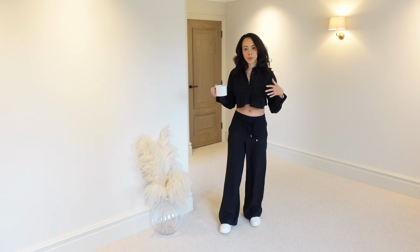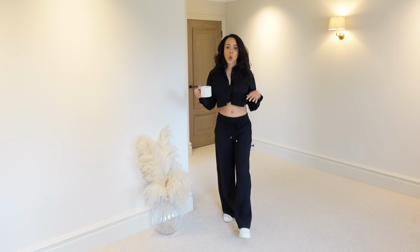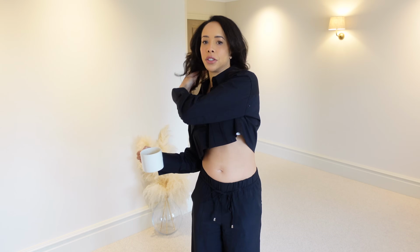Now this is very much casual. I feel like this could be worn in so many different ways, and as you guys already know, I like to wear my items again and again and I love to mix and match. I will start off showing you this item. Now I'll put my hair back. I always find sometimes when I'm wearing a black item and I'm trying to show you guys on the camera, it's really hard to pick out those key pieces of that item, so I'll try my best to show you. But the first item is this shirt cropped top.